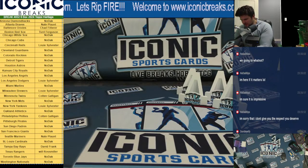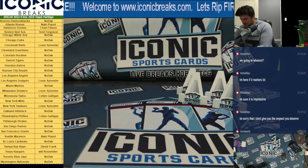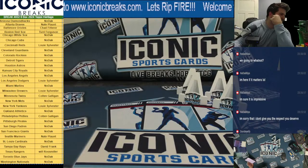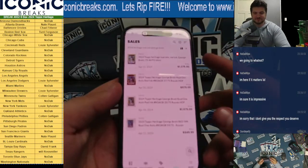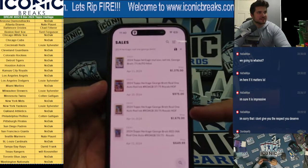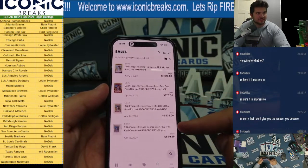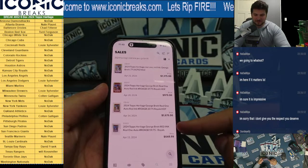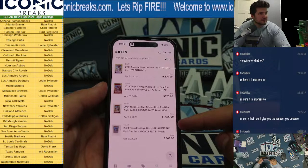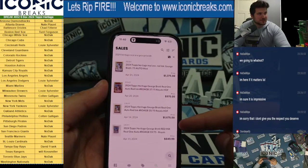Wait, what? This can't be right, can it? Nodak. Can that be right? That's not the dual auto. That's just George Brett. Out of 75? That doesn't seem right to me at all.